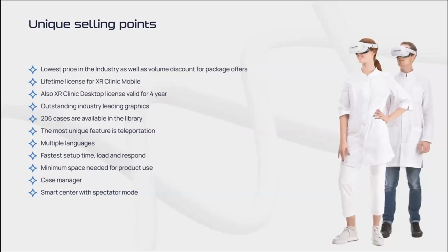We would like to tell you about our strong sides and unique selling points, which we have in our product and in our services. So first and main of this is a price, the lowest price in whole industry, as well as volume discount for package offers. For more details, you can contact your sales rep and ask any questions if you're interested in that.